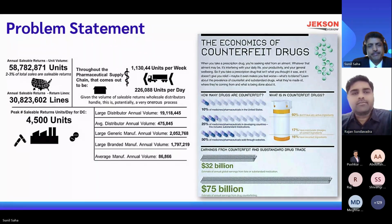Over to you, Rajan. Thank you very much, Sunil, for setting up the base context for the audience to understand what the key elements for the DSCSA are. If you closely look at the problem statement, why the DSCSA regulations were formed, I've tried to find a couple of statistics on the screen.